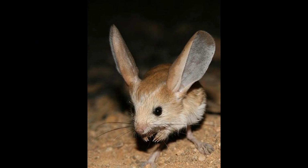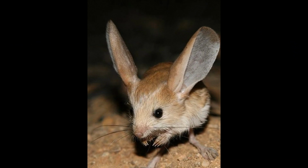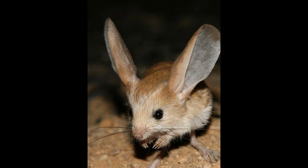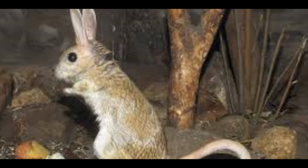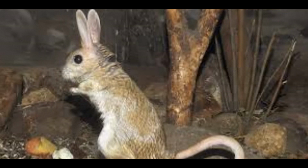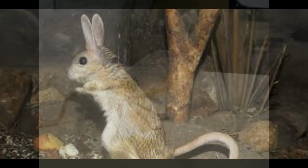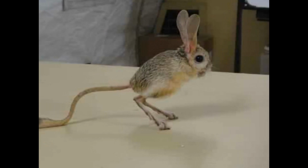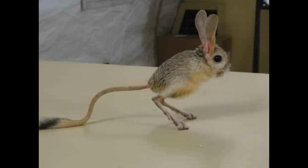Some species of jerboas have fur that is predominantly gray or grayish-brown. This coloration also aids in their camouflage, allowing them to blend in with the sandy and rocky desert environments. Certain species, such as the long-eared jerboa, may exhibit a lighter coloration, including pale yellow or cream shades. This coloration helps them blend into their specific habitats, which often have lighter sand or rocky terrain.